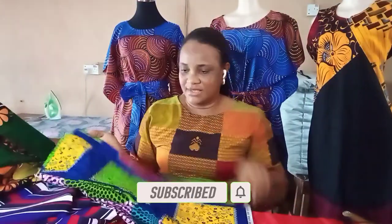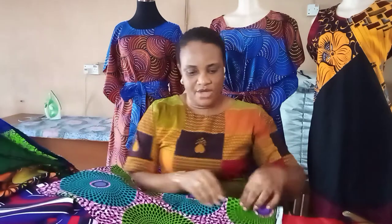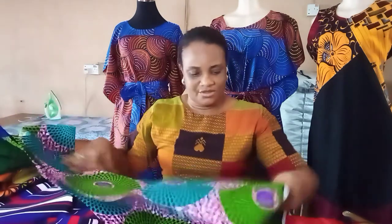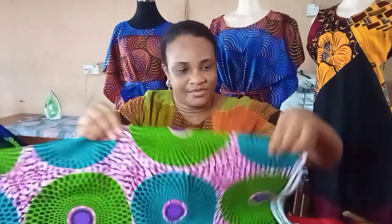This is another one. This one is a block. This is a circle. In folding this, when you want to fold this to cut, you need to really centralize this circle. Make sure the center of whatever you're cutting is in the center of the circle as well.